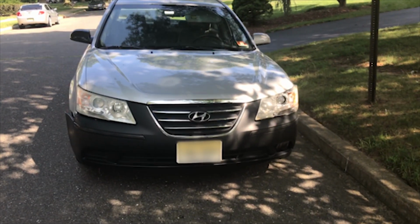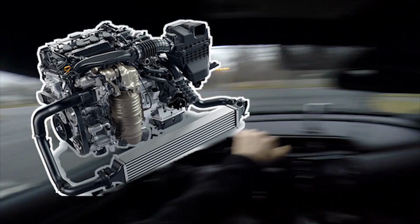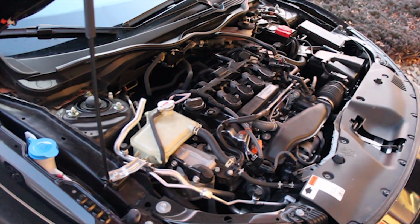This is much faster than my Sonata. Both are advertised to have 175 horsepower, but the Civic is actually making those numbers while missing a liter of displacement. The best part is that the Civic's dyno numbers actually match the advertising because Honda had to smack it with a bunch of nerfs to avoid it being too fast for an econo box.